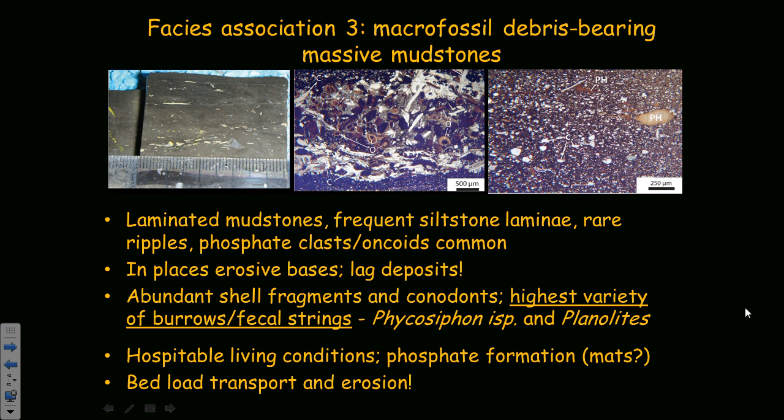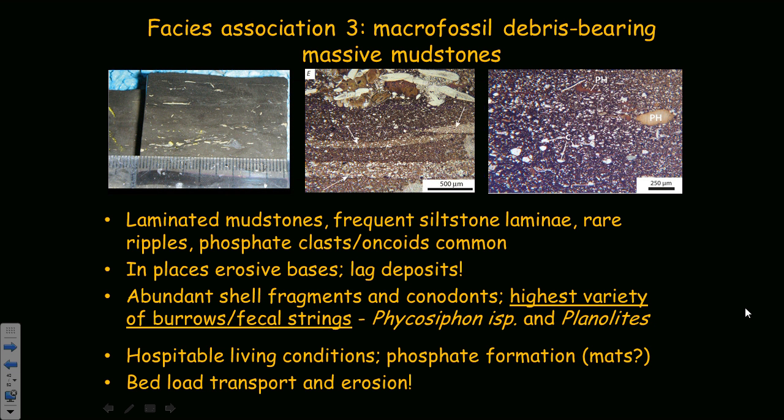And then finally, this is actually easy to recognize. You either have a bunch of shales here or these weird phosphatic, large phosphate clasts like here. Different types of conodonts. Here you can see all the white stuff is conodonts. They make up entire laminae several millimeters thick. And actually you have erosion into the underlying stuff. So you can see the erosion of this lag into the underlying stuff. So this is something that was concentrated by a flow at the base of something that eroded into the ground. So we're definitely dealing with a bedload process. Again, probably relatively nice living conditions, a bunch of different Planolites B, also Planolites IA type burrows and Phycosiphon.